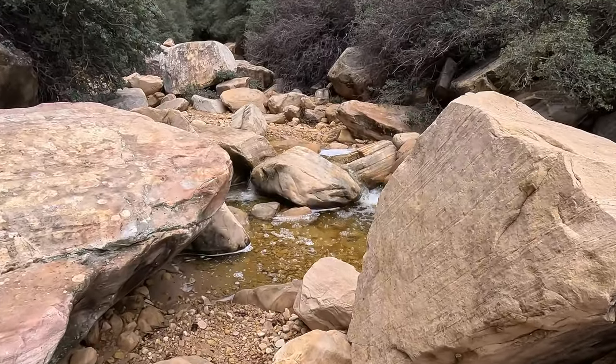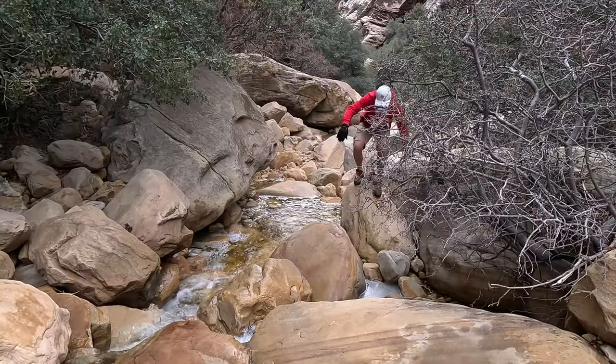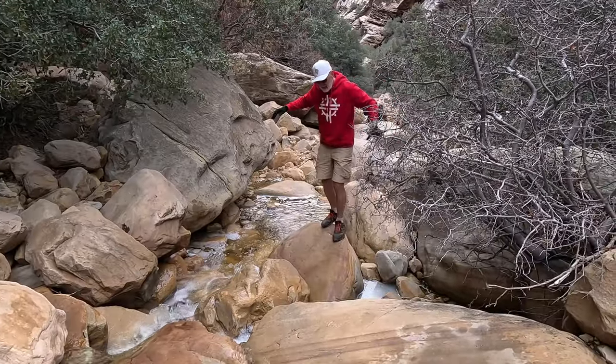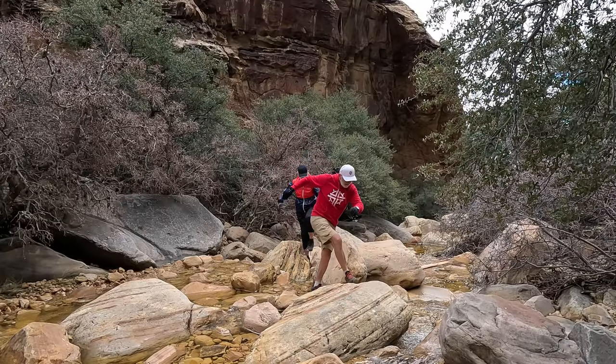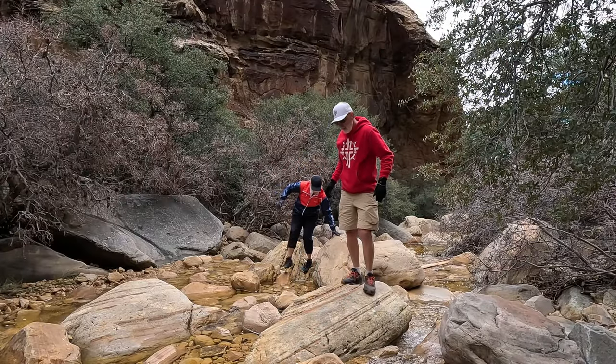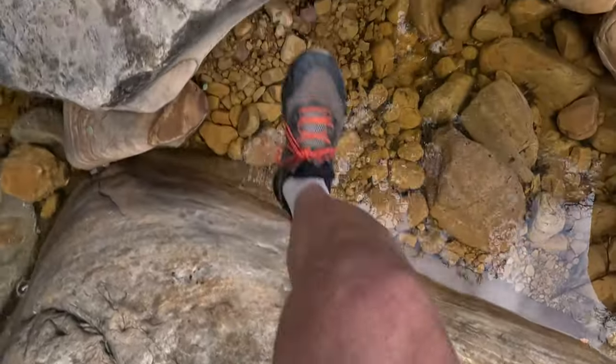All right, the tricky portion has begun. A lot of rocks, a lot of water. Everything's kind of slick through here. So it's gonna be a little bit hard to navigate, but we got this.